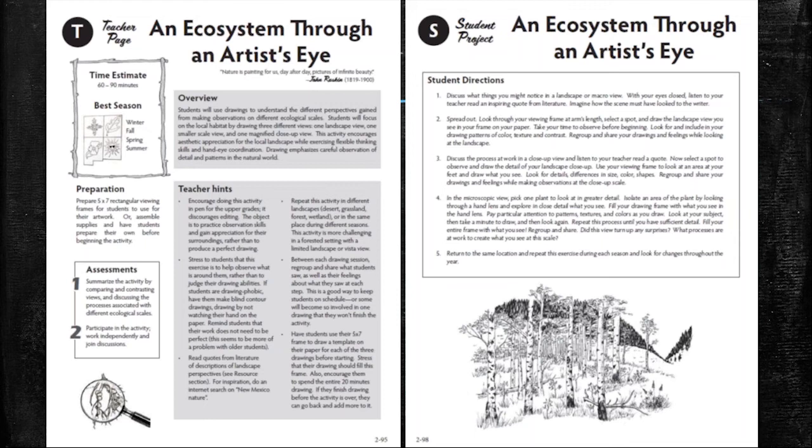So you can do a micro view, a very magnified close-up view, versus a larger view and a landscape view. So it gives the students an opportunity to see these different ecosystems and micro ecosystems that are existing within these frames that they're looking at their ecosystem in, and then gives them the opportunity to draw this out and provide this perspective on a piece of paper so they can really get a feel of what it's like to do potentially botanical drawing, which is a really important thing when you are a botanist.